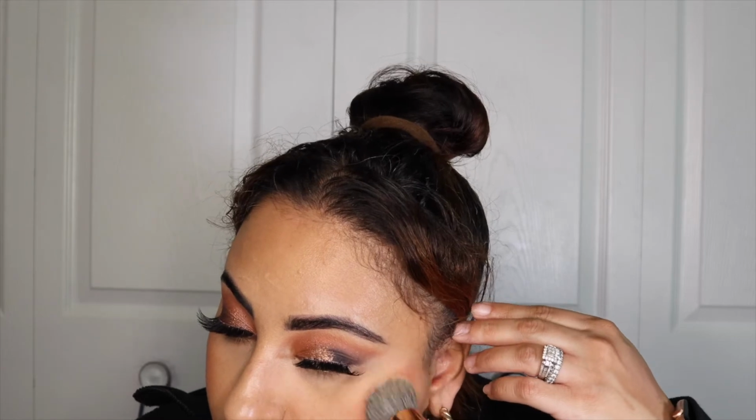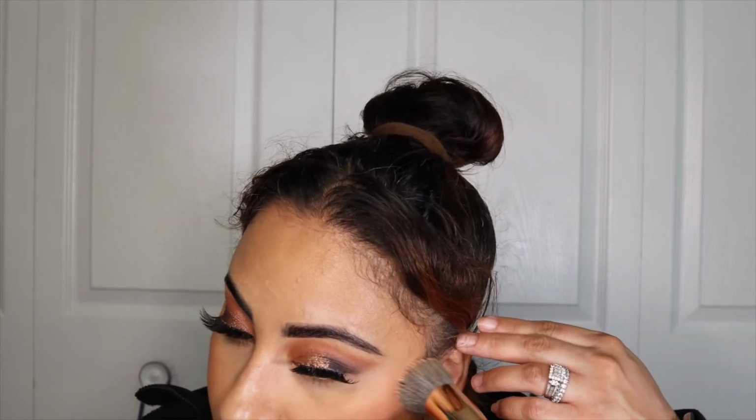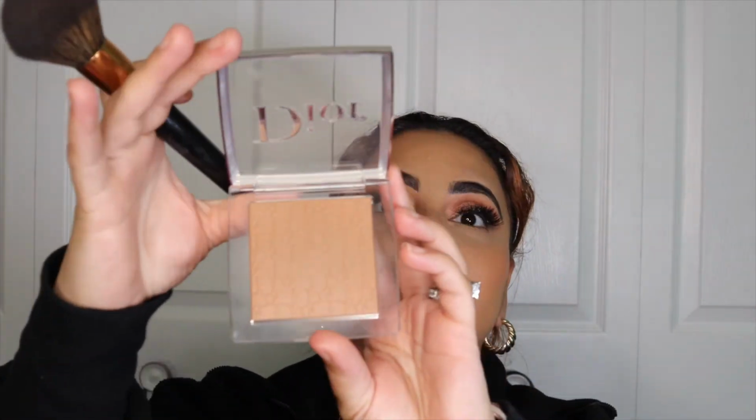So I am going in now with Firestarter, which is the cream blush. Very pigmented. This is by One Size. Girl, I was so excited at how pigmented this was. I ended up using the brush that I blended out the Rare Beauty Tinted Moisturizer with, just to help blend that into the skin a little bit better. But when I tell you, I was so excited for this. I loved it. Truly, truly I did.